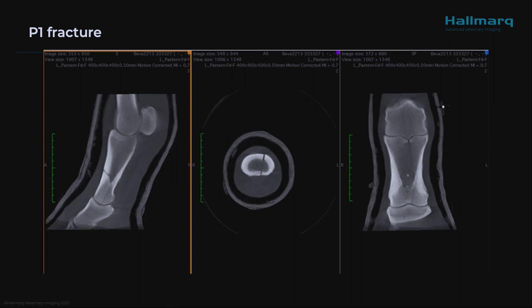P1 fractures may be twisted, so it's very difficult to get a single plane which is straightforward to image with DR. And also the non-displaced fracture can be very, very small. So if you're trying to identify where it ends, you need something with very high resolution that will allow you to follow the shape of the fracture to work out, particularly for surgical planning, where exactly and what angle it is for putting screws in.